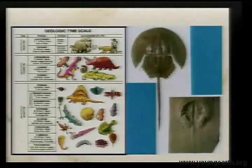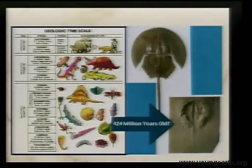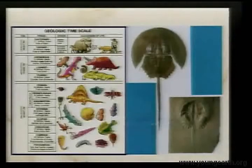For example, the horseshoe crab. Now, you see the fossil inset down at the bottom. That's supposed to be 424 million years old. And here's the modern one up near the top, and that's almost identical. It would look more identical if we had more dark in here, but anyway, you can see fairly well. They're all over the place, millions of them. That's a topsy-turvy fossil.